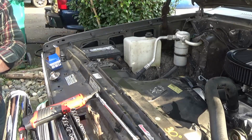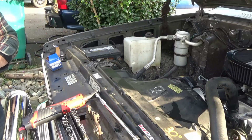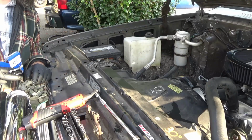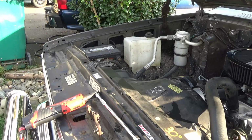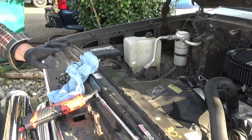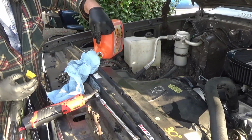And top her off as we go. Don't know who that is, but I'm going to hang on to the old thermostat, which is still new, just in case. Yeah, we're still bubbling a little bit. Tools out of the way here. Just finish off this whole container. Didn't think I took that much out.